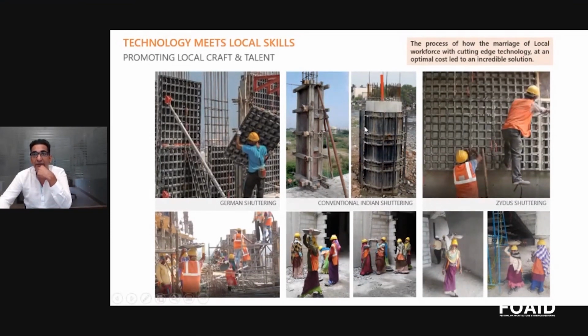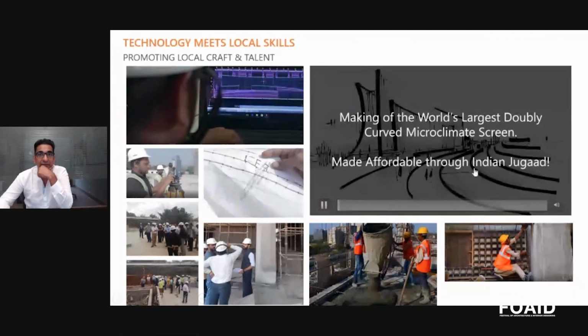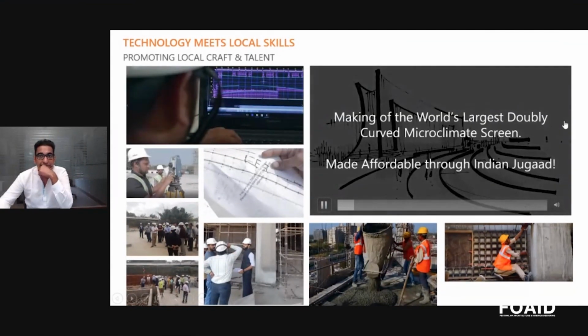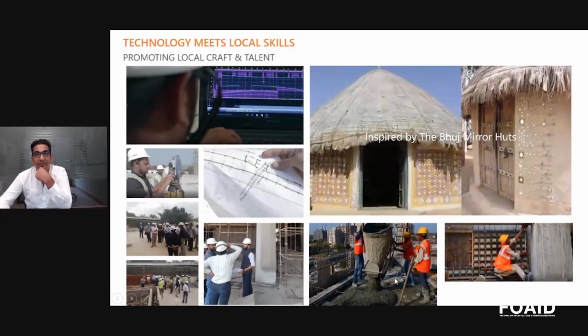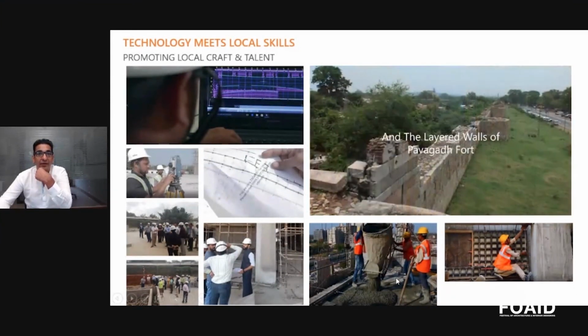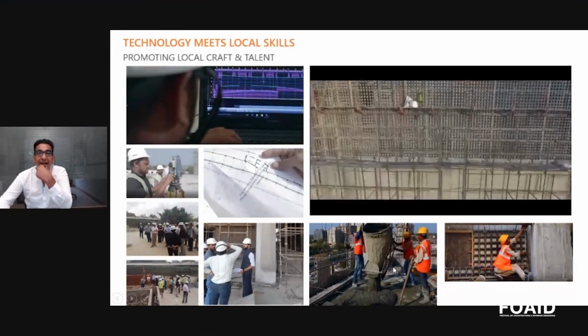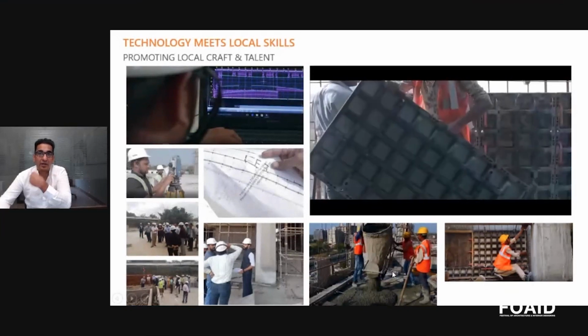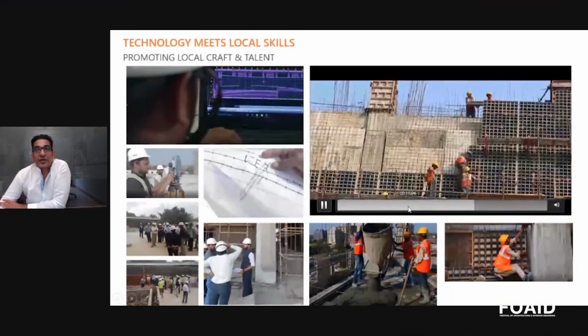of common Indian structuring systems. We couldn't afford a lot of the international technology. The doubly curved surfaces are very easy to make. And a small video of that, of the genius of the local workmen in combining high-tech digital technology with very hands-on construction.